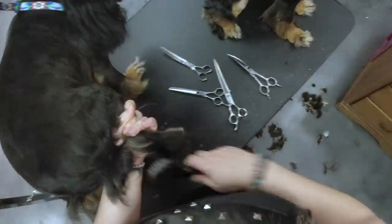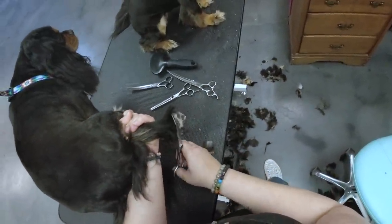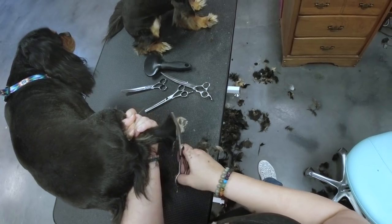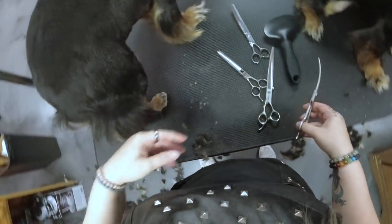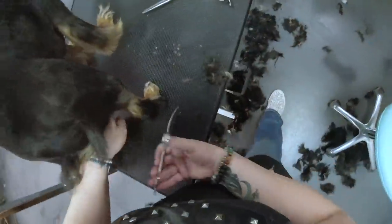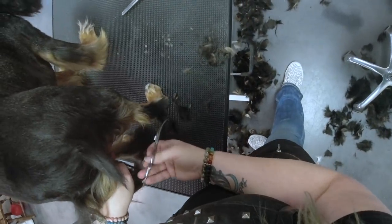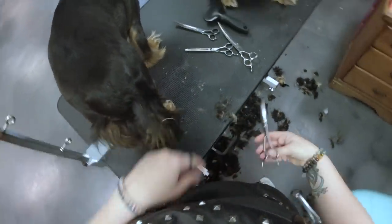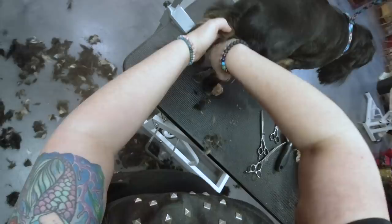So I'm going to brush all that down, and then I'm just going to go straight. I'm holding it the same way as the pad. Just go straight across that way. And then I'm going to take, she doesn't mind if this part is shorter. It's more up top that she likes, but I do keep a little bit of it, so it just lays a little better instead of everything being shaved but his butt hair.